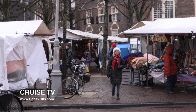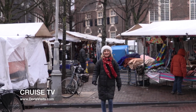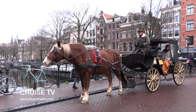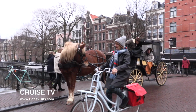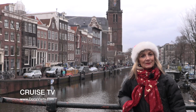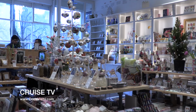If you love flea markets, there's no shortage of them. Anyway, let's get back on track to Anne Frank's house. We're getting close to Anne Frank's house. You can see all the people outside, but we saw something else on the way that we want to have a look at. It's the Tulip Museum.